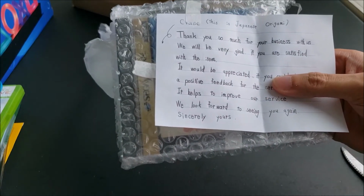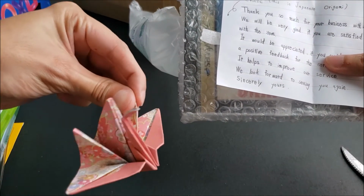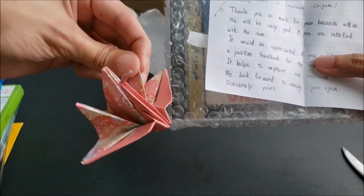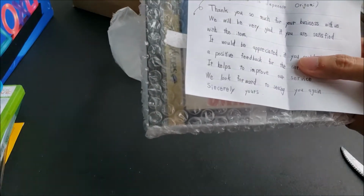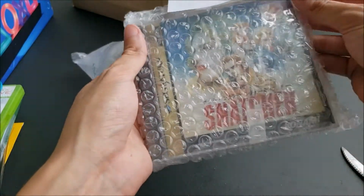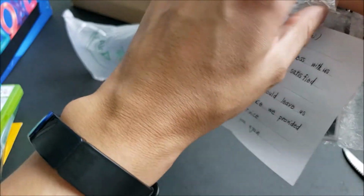Oh, there's a piece of origami inside here. Very nice. Yeah. Cool seller. Yeah, he did this origami right here. Looks very nice. Cool. With a very lovely note. And the game that I bought from this particular seller, as you can probably already tell here.